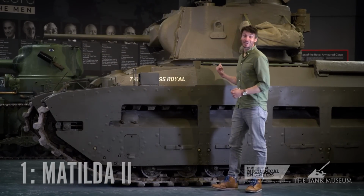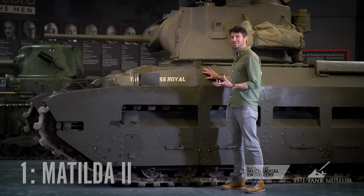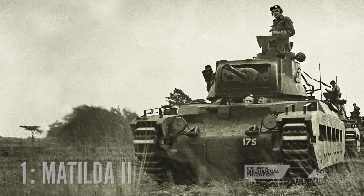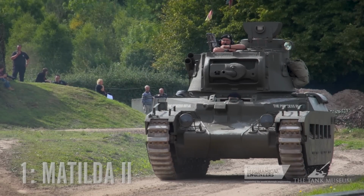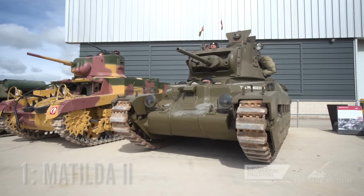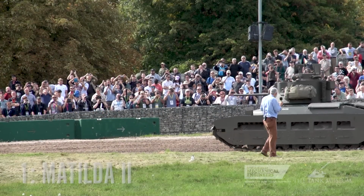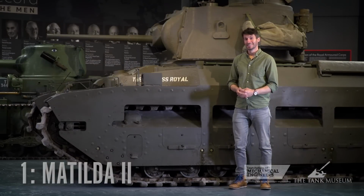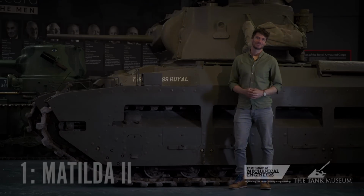But seeing a tank like Matilda here, cold and still, just doesn't convey what it was like to operate it, or indeed what it was to face one in the midst of battle. Fortunately, this Matilda has been overhauled in the Tank Museum workshops. At special events here in Bovington, you can see it, hear it, smell it, feel the vibration in the ground as it goes past. You can appreciate it technically and emotionally, and perhaps understand why it's our number 1 tank.